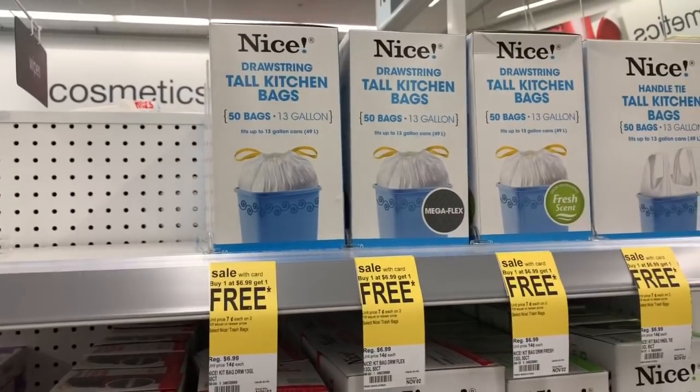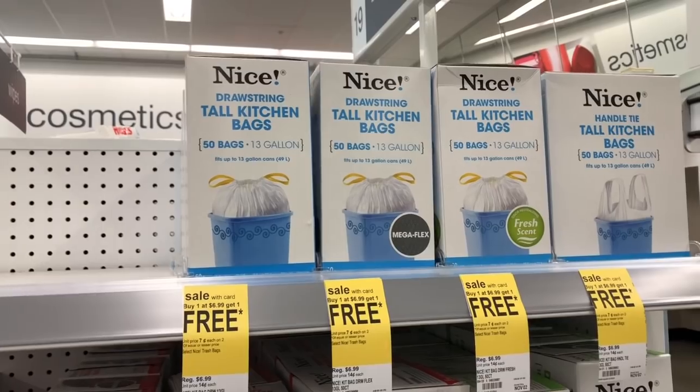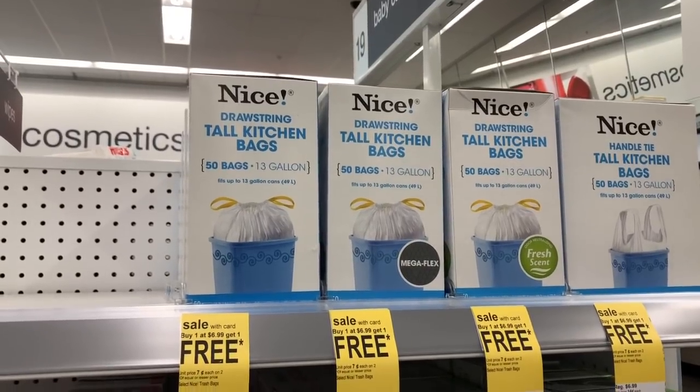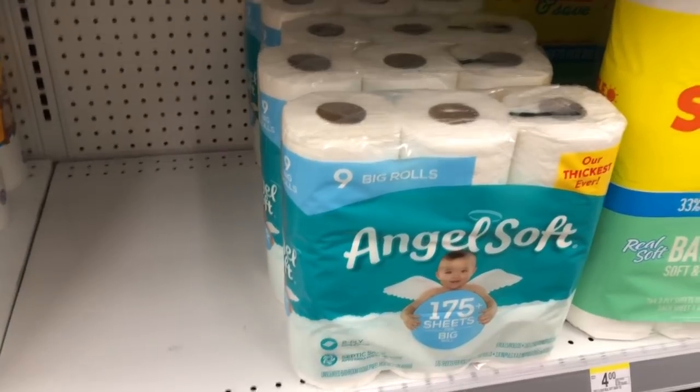What I'm gonna do is on the Nice! trash bags. Now I really like these when I purchased them, and they are on a buy 1 get 1 free. I have those register rewards I'm gonna be getting for all this Revlon, so I'm gonna use that and get some free trash bags. Rolling in register rewards, I'm gonna go ahead and use some on the Angel Soft.